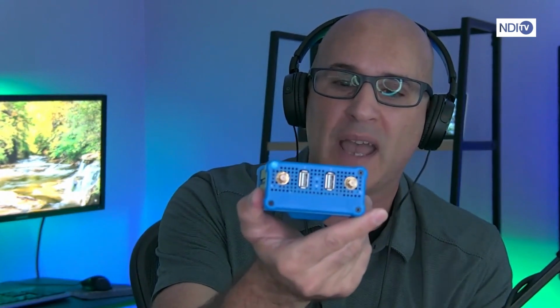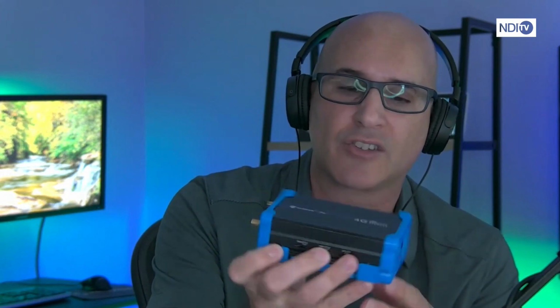They come in both HDMI and SDI versions. They have cellular connections out here. We've got SIM card slots built right into it. The goal here is that somebody can take this out in the field.